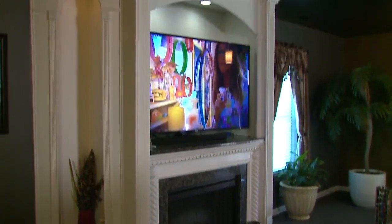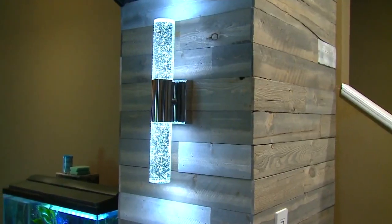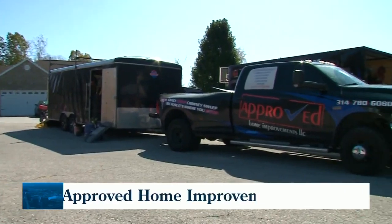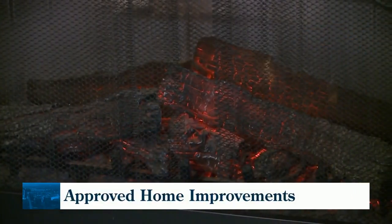In his finished lower level, his custom-built entertainment center caught my eye. So did this pallet wall archway. There really isn't much that James can't do. That said, his focus is fireplaces and chimneys. His company, Approved Home Improvements, designs and installs just about any style of fireplace you can imagine.